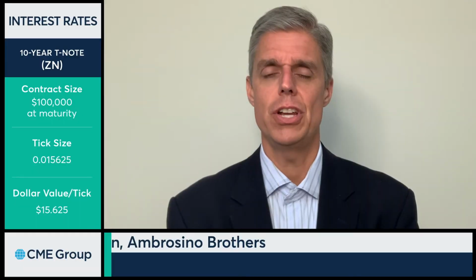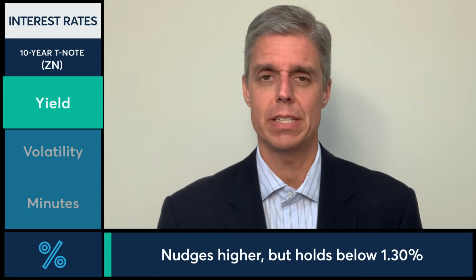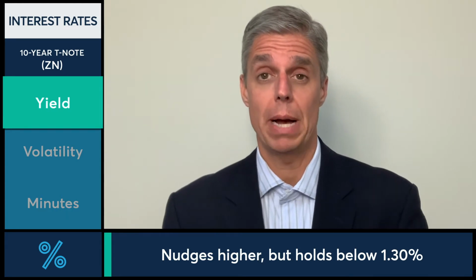10-year note yields nudged higher today, just slightly. Got as high as just shy of 130, ended the session right around 126. Spent most of the day in between there somewhere, but ultimately waiting for those minutes to come out, which we'll talk about in a moment.